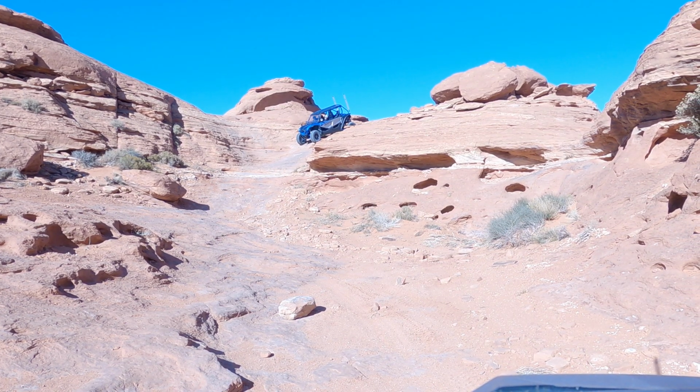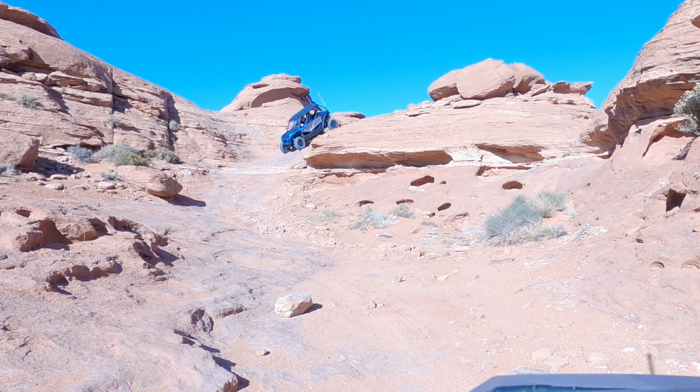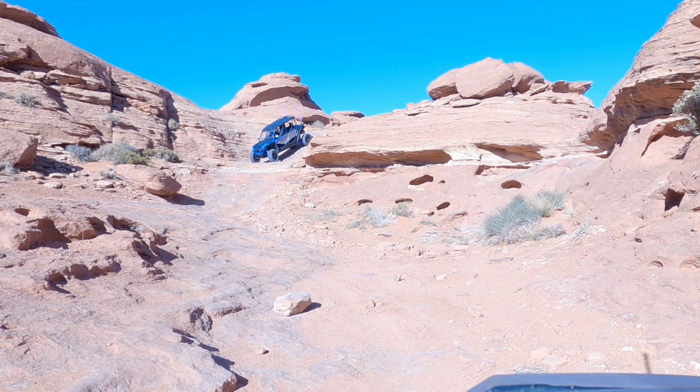Kevin approaches this drop very cautiously and does a very good job of covering his brakes and controlling the descent to prevent slamming the bottom of the car on the ledges as it drops.